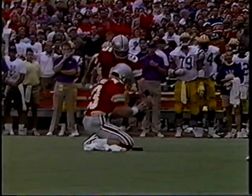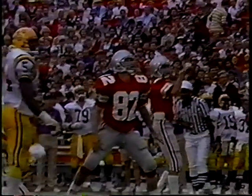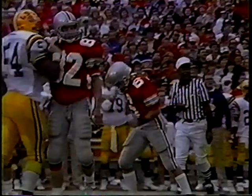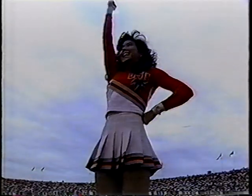Pat Omoro, number 6, making his approach. He hits the football. And as he looks, it's good. And the Buckeyes add another 3 points to their lead on LSU.